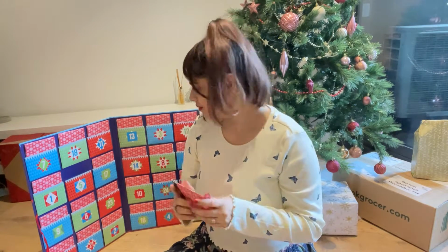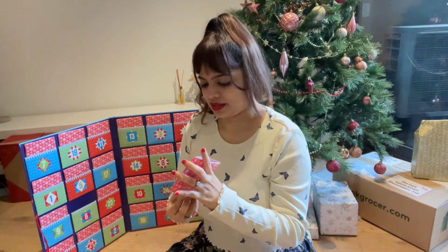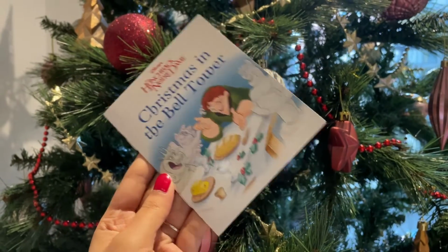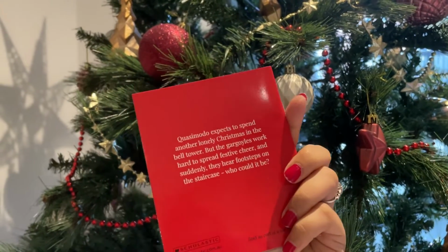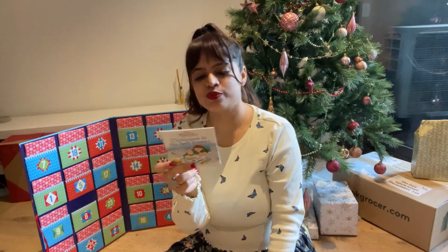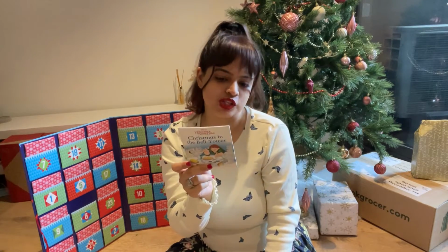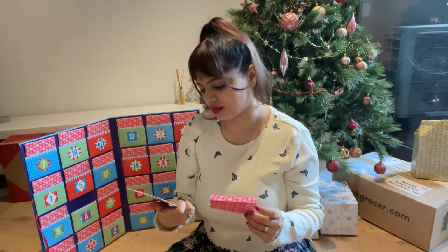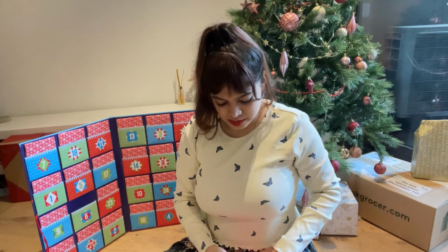Okay, let's move on. We have sixth. Let's see. This is Christmas in the Bell Tower, The Hunchback of Notre Dame. I haven't watched or read this either. This says Quasimodo expects to spend another lonely Christmas in the bell tower, but the gargoyles work hard to spread festive cheer, and suddenly they hear footsteps on the staircase. Who could it be? Santa? I don't know. I'll have to read this tiny book. Okay, let's put this back.